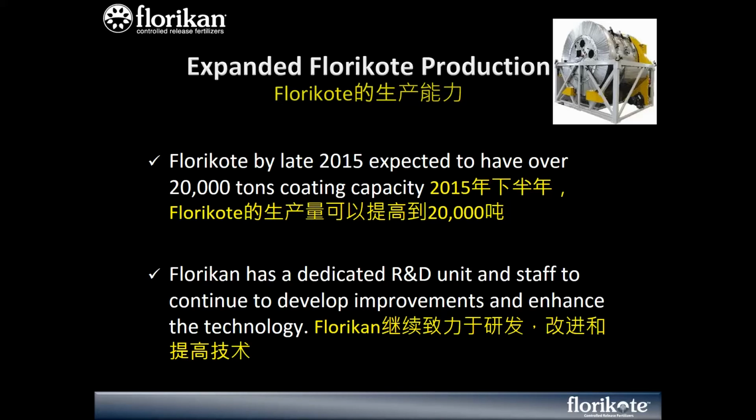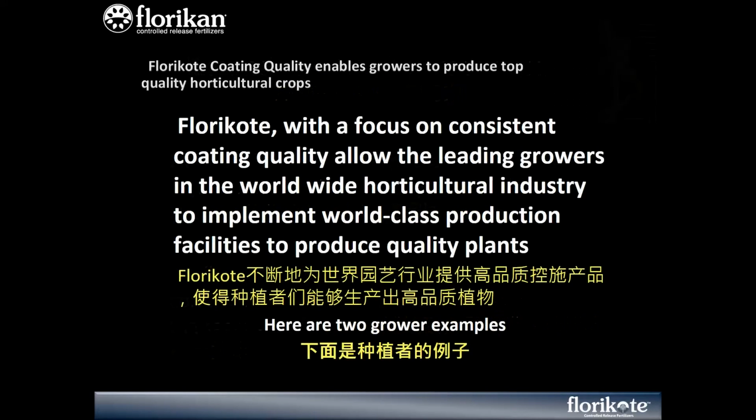And we continue to have a dedicated research and development unit and staff, which continues to develop improvements and enhance our technology for you, our future customer and current customer. So we'd like to talk to you about 2 growing examples. Since we have always focused on consistent coating quality, we have been very fortunate that the leading growers in the world in horticulture have selected our product to implement world-class production facilities to produce quality plants.